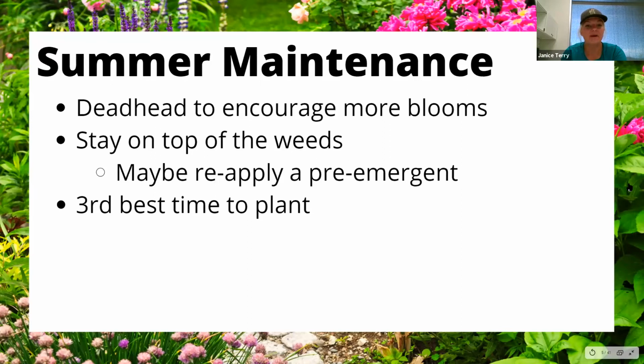And summer is the third best time to plant, simply because the weather is so hot that it can be kind of hard to keep those plants as moist as they need to be while their little root balls are starting to expand and get established in the soil.